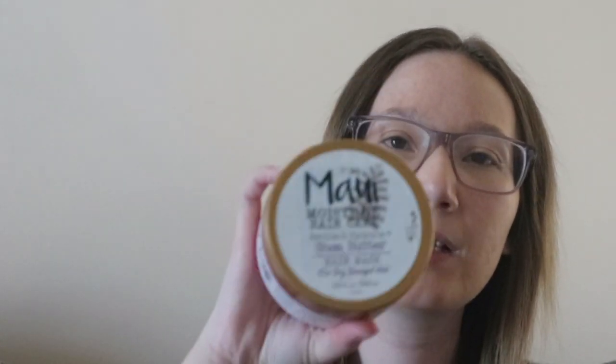Next, I'm going to move on to hair. As you've probably seen in my previous video, I've got a new hair care routine and it is the Maui hair care stuff. I absolutely love it. It makes my hair smell so nice and it makes my hair feel so soft as well. The one I'm using at the moment is the Moisture Hair Care Revive and Hydrate. I've got the shampoo, the conditioner and the mask in it.